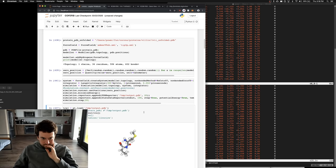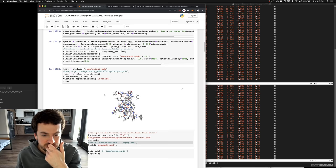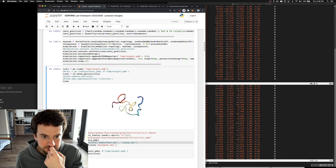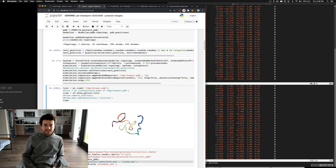Whoa, it's my protein. But it's all unfolded like that. No, I think that looks pretty good. Look at that, it's a randomly folded chicken headpiece or villin headpiece or whatever. All right, let's save a few more steps and let's see if we can do that without it going NaN. It goes NaN just like crappy machine learning models.